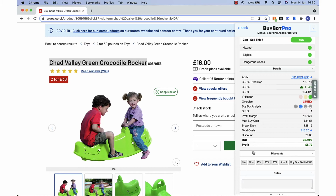Next section down, first thing, you've got your ASIN, your Amazon Standard Identification Number. A really cool feature on BuyBotPro, a little add-on, is if you click on this arrow on the right hand side here, it will automatically copy the ASIN for you. Just a little trick to save you loads and loads of time.